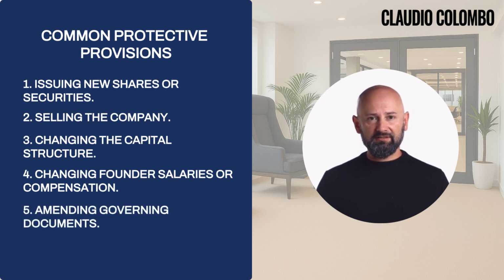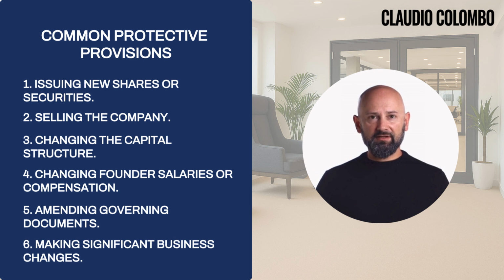Approval rights are often extended to changes in the company's governing documents. This includes the company's bylaws, charter, or equity structure. Investors want to maintain clarity and consistency in how the company is governed and ensure that critical rules are not changed without their input. Finally, some term sheets include provisions related to major business changes.